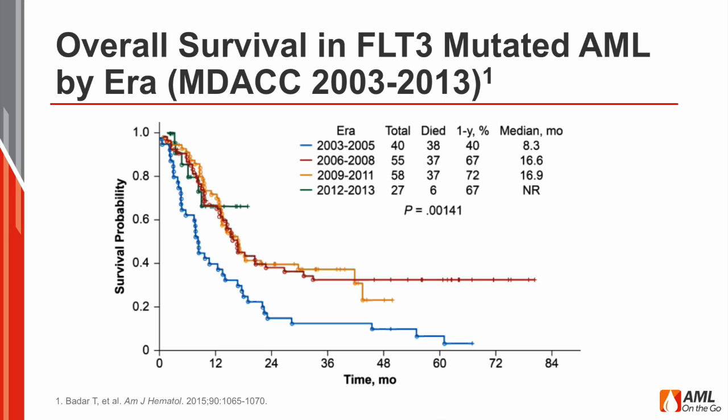Today we can say that if we identify a FLT3 mutation up front, treat these patients with a FLT3 inhibitor in combination with induction chemotherapy, and take them to allogeneic stem cell transplant with an available donor, we are able to achieve 5-year survival rates of 65% or greater.